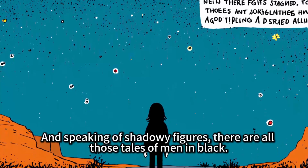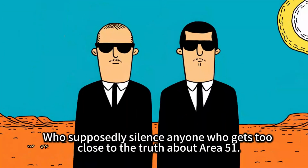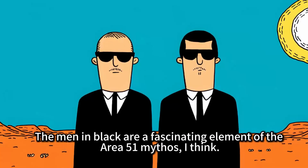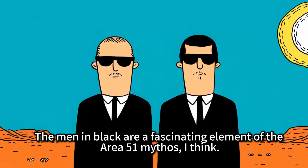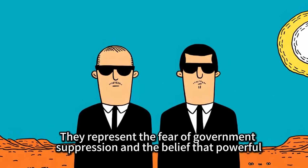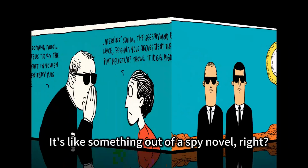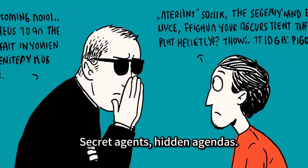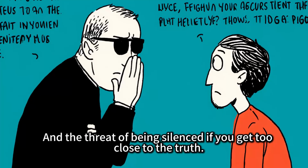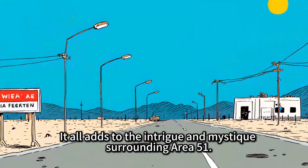And speaking of shadowy figures, there are all those tales of men in black, government agents who supposedly silence anyone who gets too close to the truth about Area 51. The men in black are a fascinating element of the Area 51 mythos. They represent the fear of government suppression and the belief that powerful forces are working to keep the truth hidden from us. It's like something out of a spy novel: secret agents, hidden agendas, and the threat of being silenced. It all adds to the intrigue and mystique surrounding Area 51.